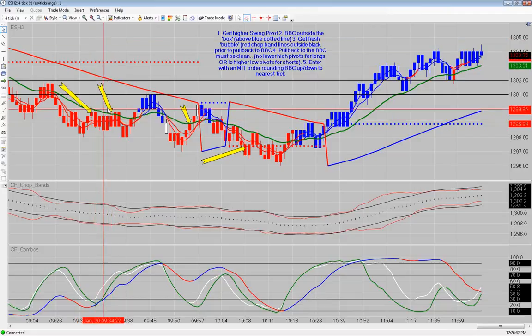All right. Let's see. So over here, we waited for the pullback up here to the BBC. We got short. Step number 5 says enter with an MIT order rounding the BBC up or down to the nearest tick. In this case, we rounded it down to 99.75. It hit 99.75, triggered us in at 99.5. Once we had a point in the trade, we moved our stop up to break even. It came right here and stopped us out at break even.